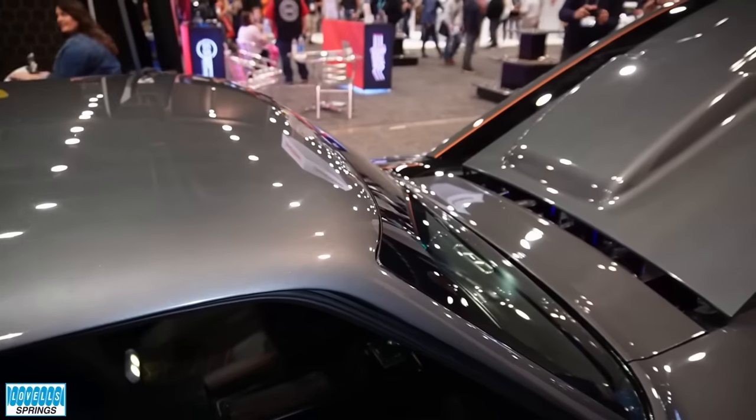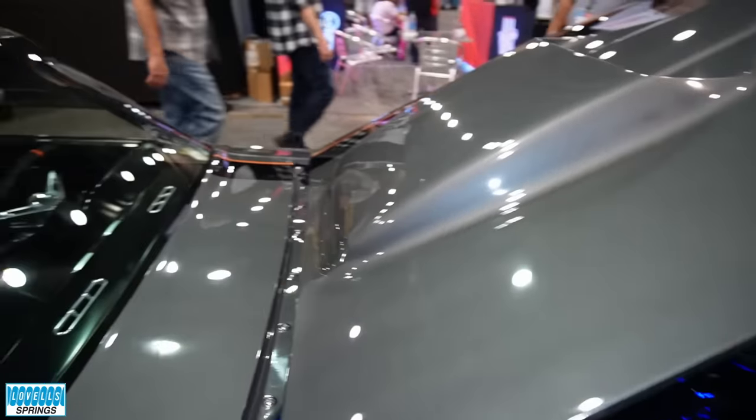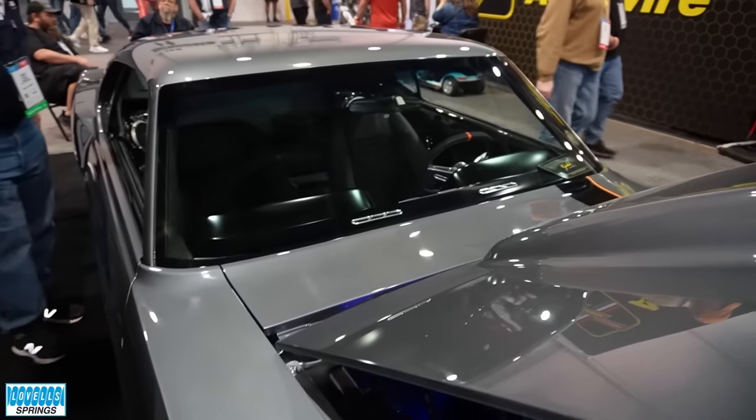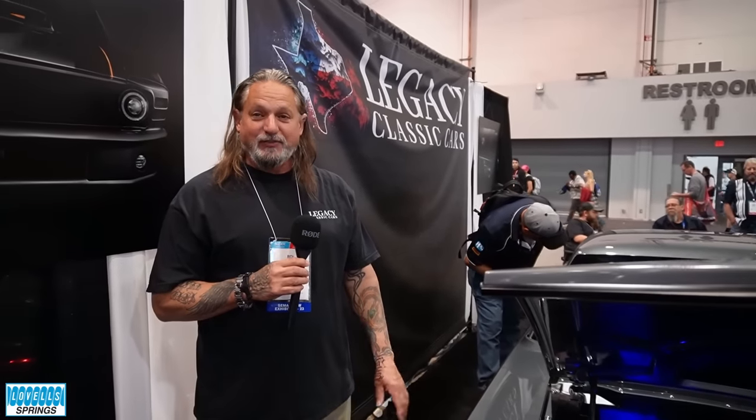That is a very cool car. Thank you very much. That's got a lot of subtle touches. There's exactly 2,020 fabrication hours of just metal fabrication alone. Metal fabrication alone. So you'd be what, 4,000 all up? At least 4,000. And we built the car in 6 months.